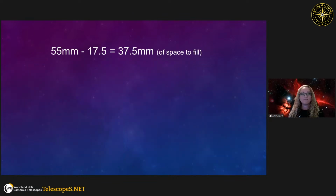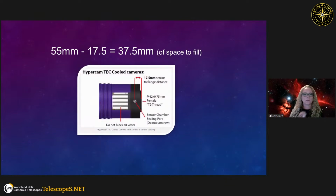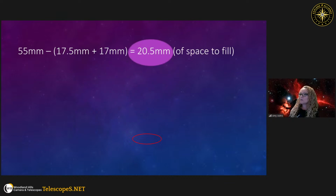So if you take 55 millimeters as what our goal is, let's get this picture up here, and we look at our camera. Let's start back here first. Now, our camera sensor to the edge of the flange for this particular camera is 17.5 millimeters, okay? So let's go back, and we have 55 millimeters as our goal. We take away 17.5, and that leaves us with still 37.5 millimeters worth of space that we need to fill, okay?